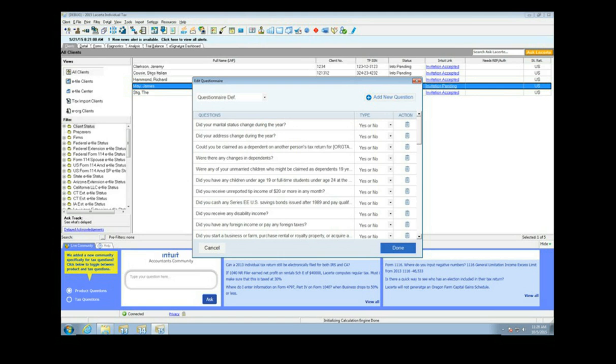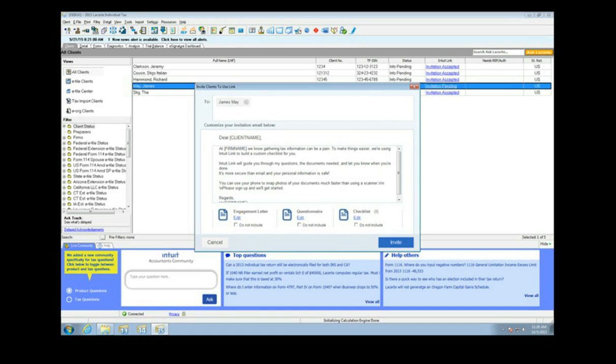And the purpose of the questionnaire, as you guys know, is to determine any tax changes year to year. The checklist, which we'll get into next, is to give us the documents that we know that you have, and then use the questionnaire to figure out where you need to dig deeper or if there's anything of interest from a tax perspective. So after you set up the questionnaire and close that, we save that, and then lastly you can click on the checklist and click Edit on that.